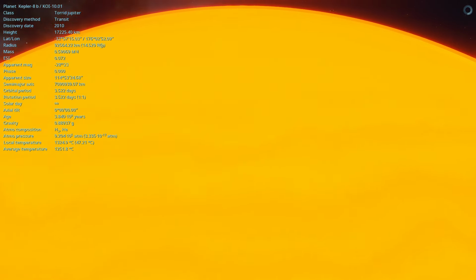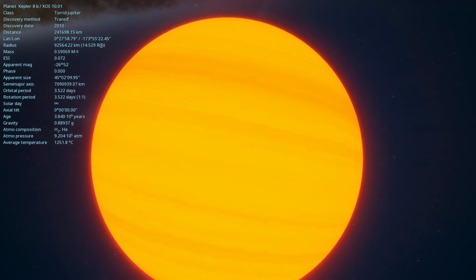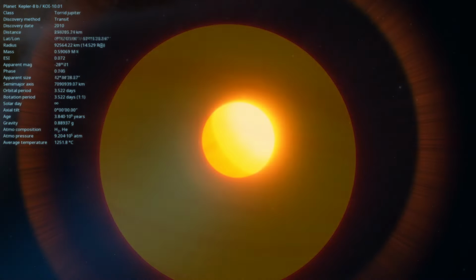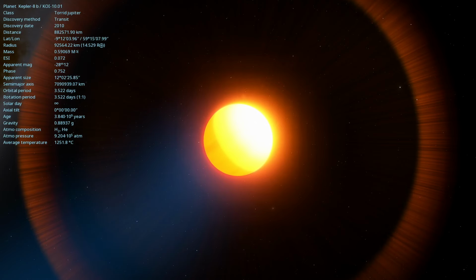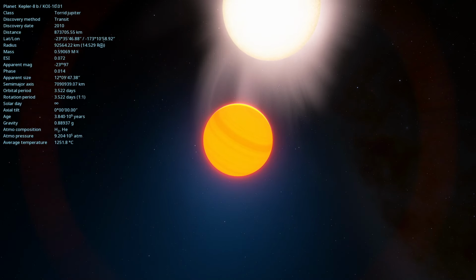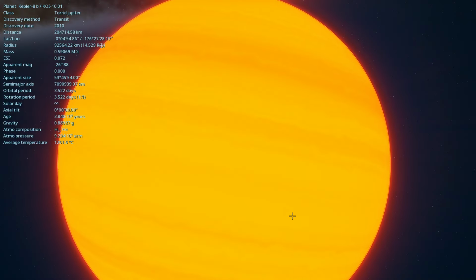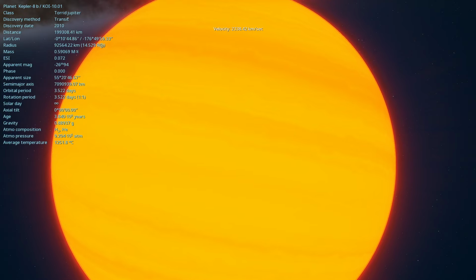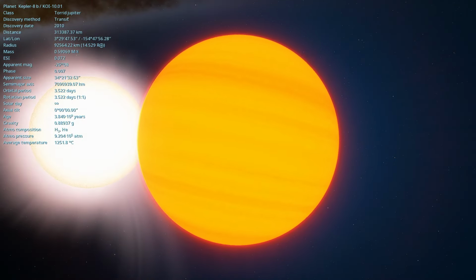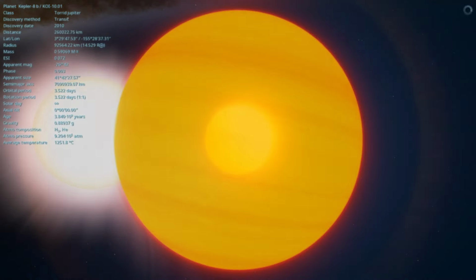Classified as a hot Jupiter, Kepler 8b is a gas giant that orbits extremely close to its host star. Unlike the gas giants in our solar system, such as Jupiter and Saturn, hot Jupiters have inflated atmospheres and very high temperatures. These planets are called hot Jupiters because, like Jupiter, they are primarily composed of hydrogen and helium but orbit much closer to their stars, resulting in elevated temperatures and expanded atmospheres. The proximity to the star also means these planets have very short orbital periods, completing an orbit in just a few days.